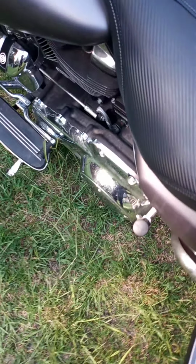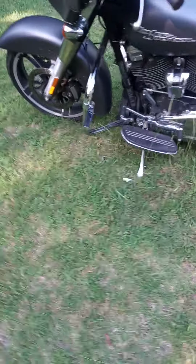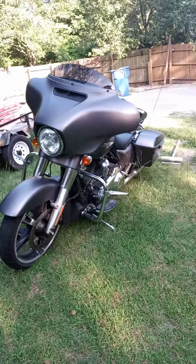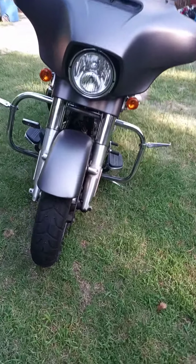Overall, Harley Davidson has been my dad's number one go-to motorcycle brand, because they're American made, they're well built, and he's never had any problems out of them.